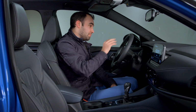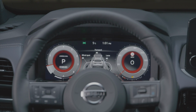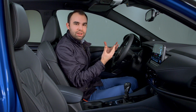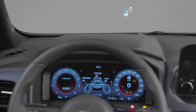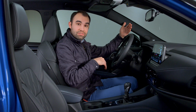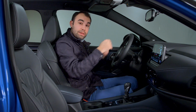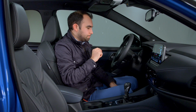Now, in front of you, there's a big 12-inch TFT screen. It's highly configurable, as you'd expect these days, but it looks really very clear, and it's such a big transformation from the old Qashqai, trust me. And on some models, you can have a head-up display as well. It's beamed onto the windscreen, but the nice thing about the Qashqai, though, it's 10.8 inches. It is a really very big head-up display for this kind of car and this kind of price point.